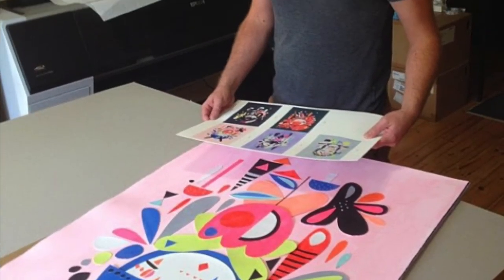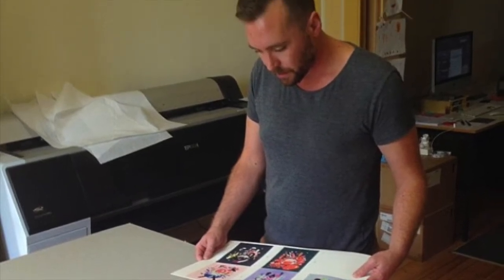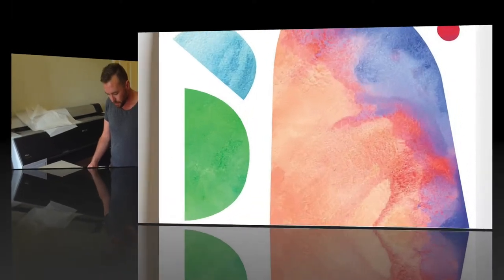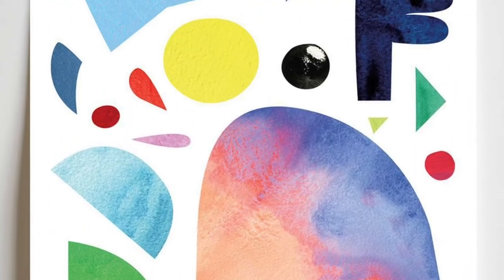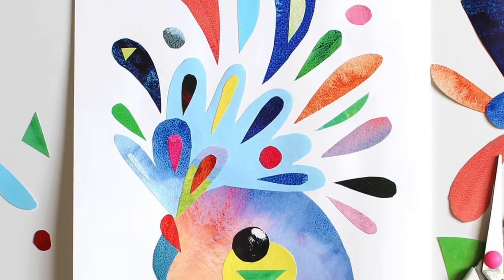He creates his collages using watercolor and acrylic painted papers that he cuts into a variety of shapes. A collage is a piece of art made by sticking many different materials, such as photographs or pieces of paper, onto a backing.